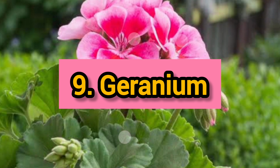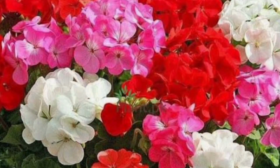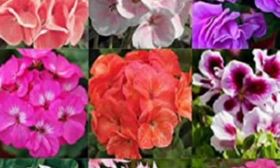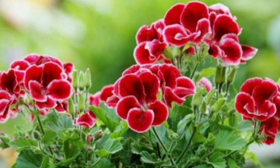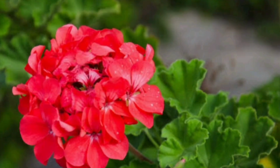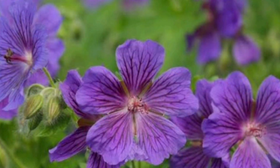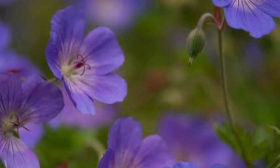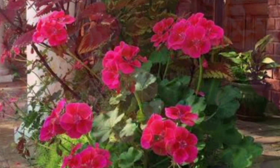9. Geranium. Geraniums are both practical and beautiful. They bloom in clusters of red, pink, purple, or white and are known for their mild fragrance. Besides their visual appeal, they help keep mosquitoes away, making them great for patios and windowsills. Geraniums prefer a sunny spot and slightly dry soil. With occasional pruning and feeding, they bloom reliably year-round.